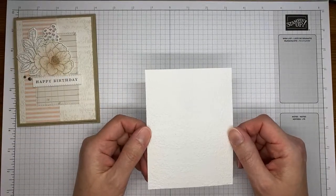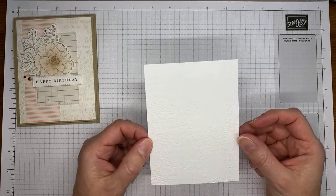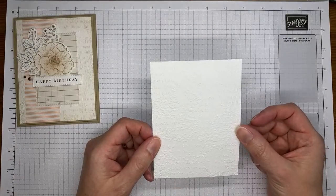All right, so I did a couple of things ahead of time. I try to do some of the more boring work ahead of time, so you don't have to sit and watch me do that. But I did emboss a piece of basic white cardstock with the Time Worn Type 3D embossing folder.